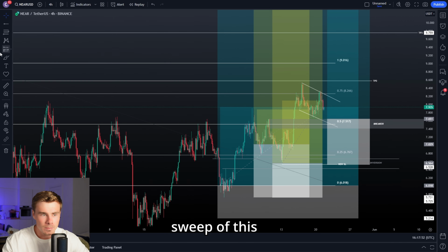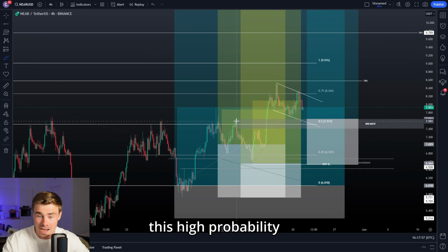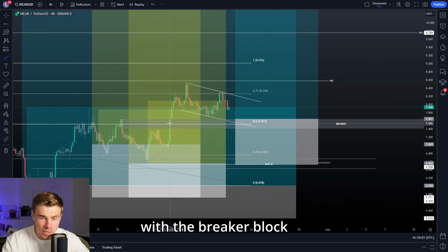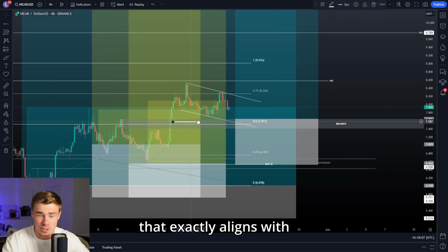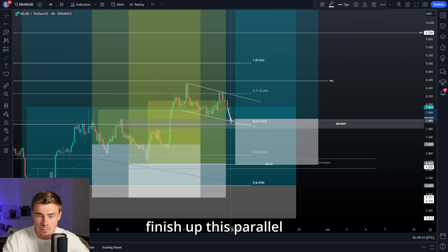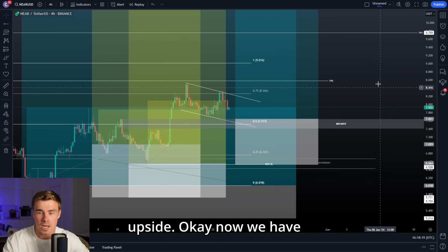Now that sweep of this low, which basically is an inducement for this high probability breaker block over here on a 4-hourly time frame. Why is this a high probability breaker block? Because with that breaker block, we have this bullish fair value gap as well that exactly aligns with that breaker block, which makes up for a beautiful POI and potentially can finish up this parallel channel towards the downside, this falling wedge towards the downside, before hopefully reversing it towards the upside.